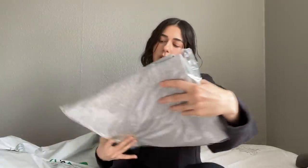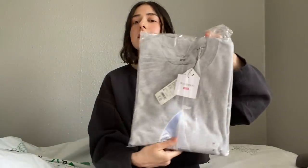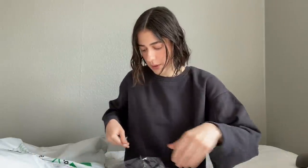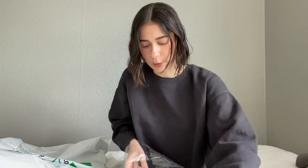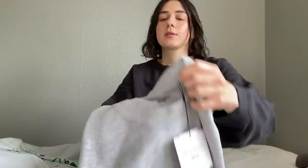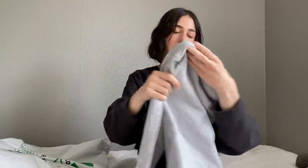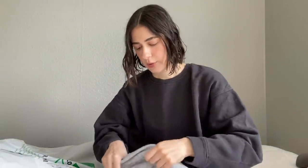Oh, it's funny because I also ordered some JW pieces. So this is a sweater from the men's collection, and I just thought it's super sweet, and I hadn't looked at the JW pieces for a pretty long time. I think it's pretty sweet. I mean, it has just a sailboat on it. It could have been a vintage sweater as well, and I love secondhand. It's fine when it's outerwear or something, but I don't like it when it's sweats and stuff.